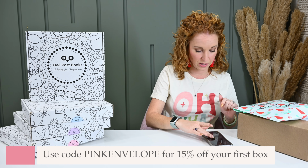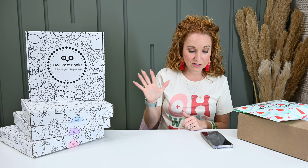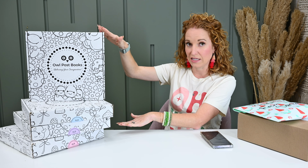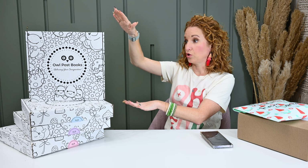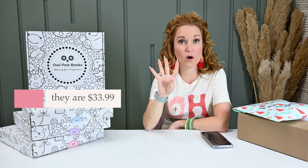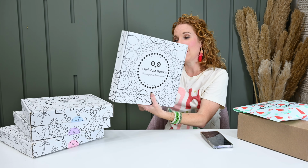So, there are Imagination mini boxes, and the mini boxes have 5 different age ranges in their $14.99. There are mini versions of these guys here, and it just comes with books inside. Then you bump up to the Imagination boxes, which are $32.99. There are 4 age ranges, and you get 3 books plus the craft plus the box that can be colored.